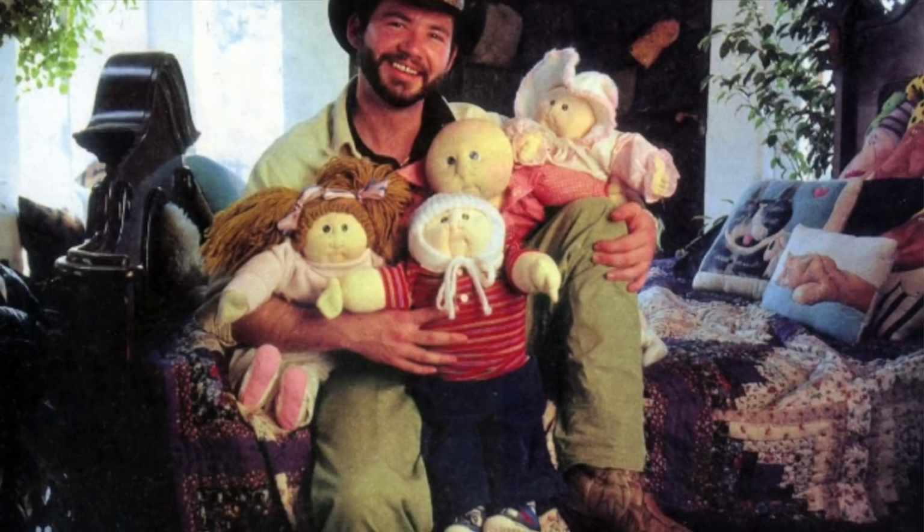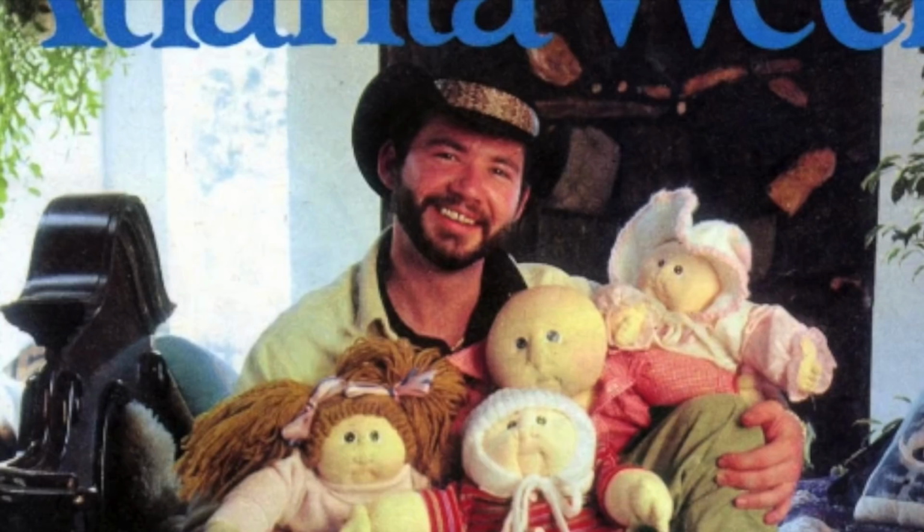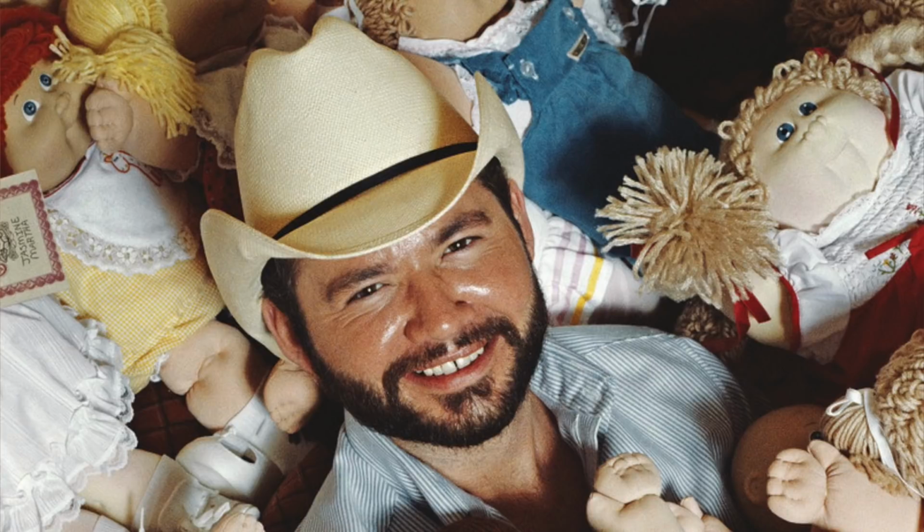This is Xavier Roberts. Also known as Zay Zay. He wasn't known as Zay Zay. That's my headcanon. So he wears a Crocodile Dundee hat because he wants to intimidate you because he thinks the babies make him look soft. That's canon. So stop making up facts about him.